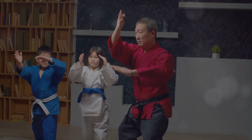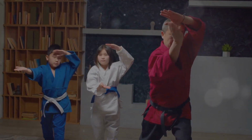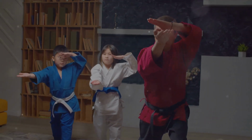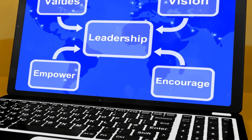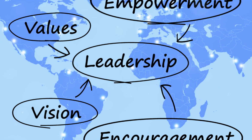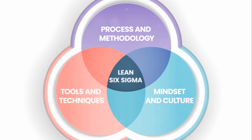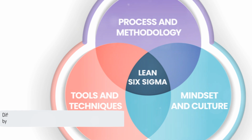On the Lean Six Sigma side, the belt levels are similar but with an added emphasis on lean principles at each level. This means that alongside the statistical analysis and problem-solving techniques of Six Sigma, Lean Six Sigma belts also focus on waste reduction and process speed improvement. Each level signifies a different level of expertise and knowledge.